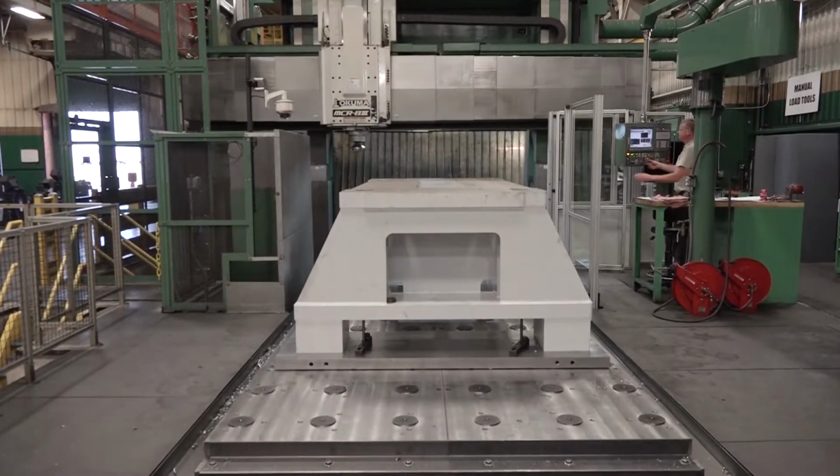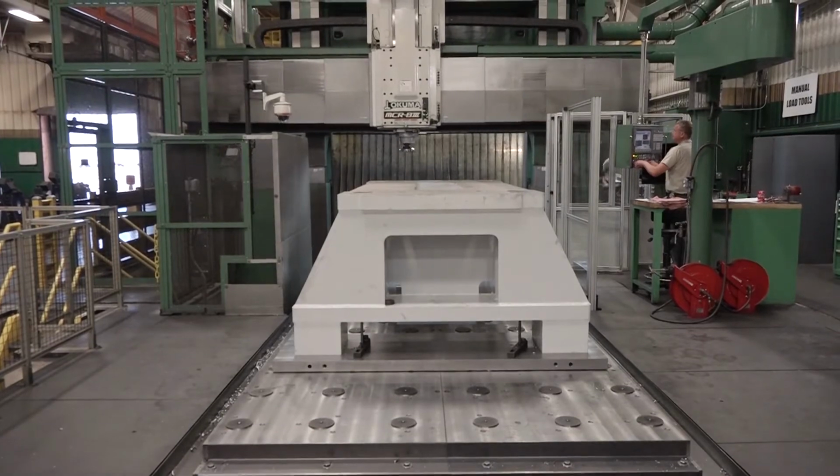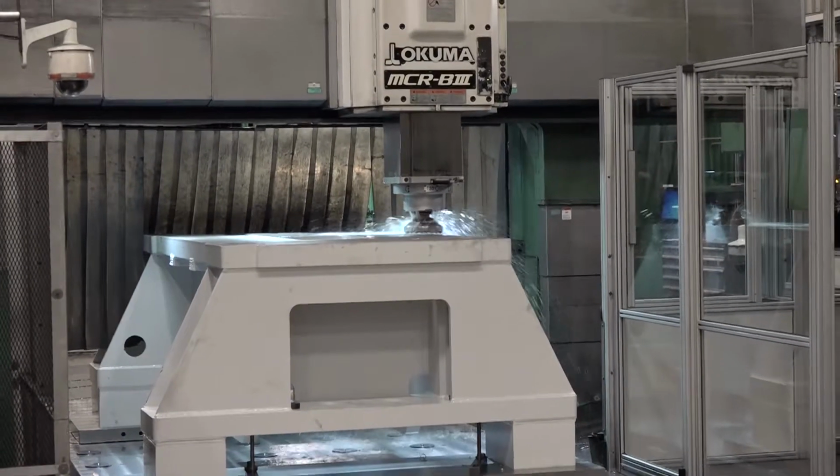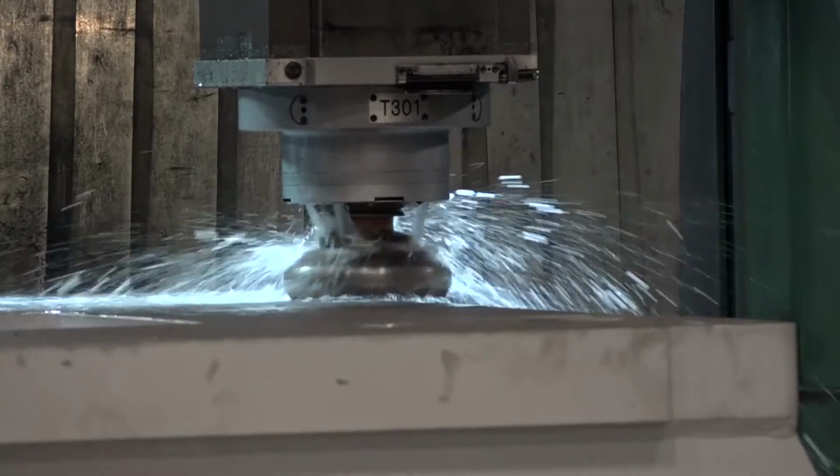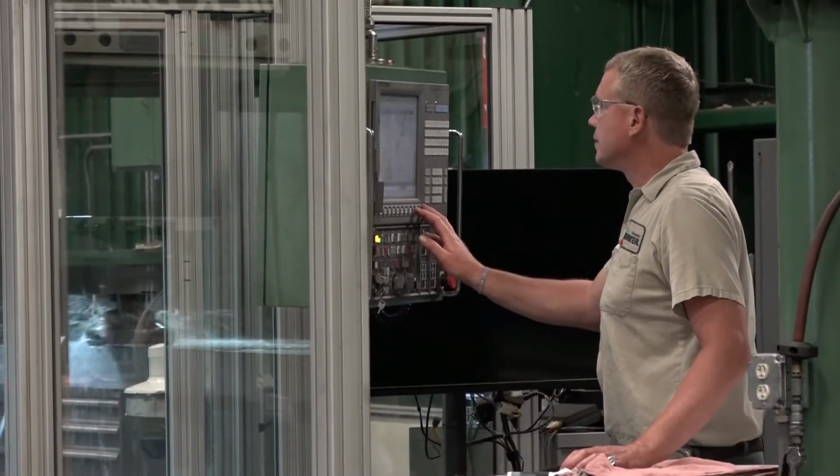And the Okuma MCR B3. It's a large 5-axis bridge mill with a 20-foot by 8-foot table, 1-degree indexing head, and 180 tool storage.